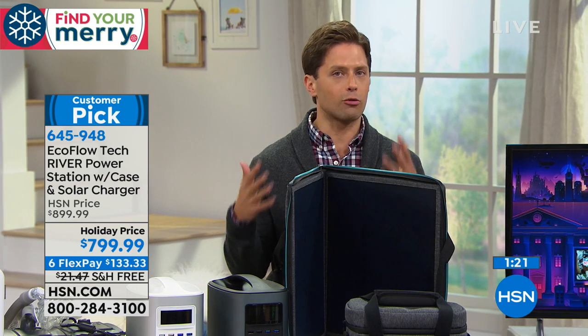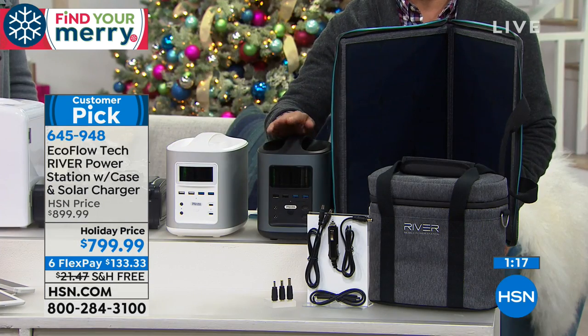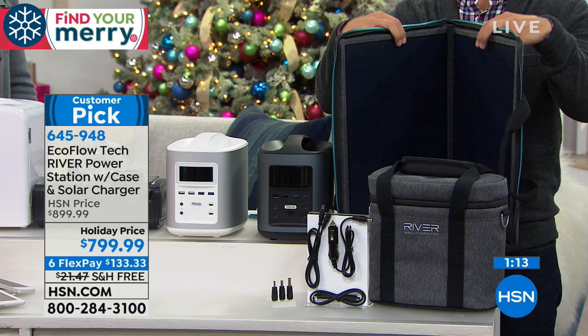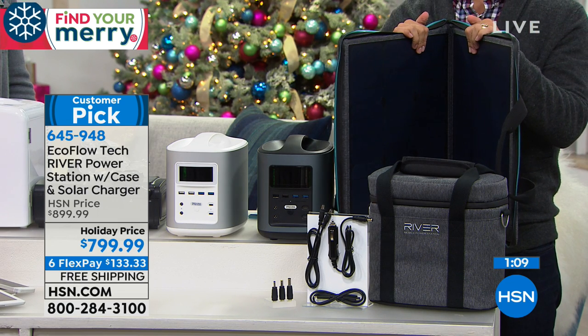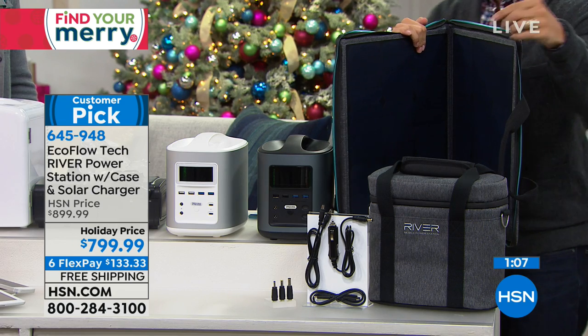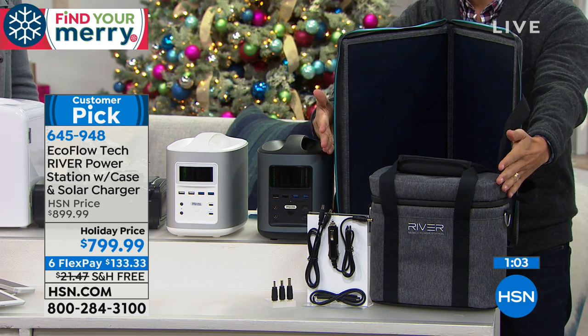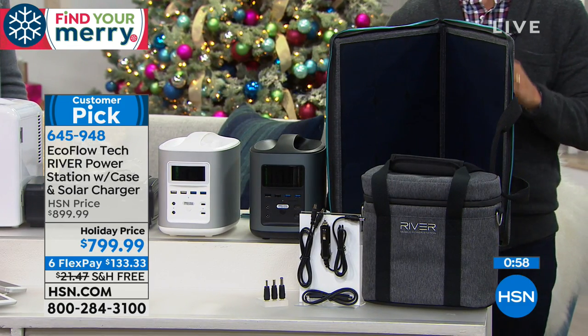But it's all this great big special like we've never done before. So you're getting the top of the line River unit. You're getting a $300 solar charger. This is a big 50-watt solar panel charger that most people pay $300 separately to add to their order. And you're getting the $60 carrying case. So right here is $360 worth of bonuses that we do not normally include.